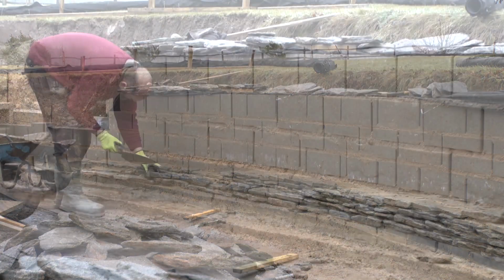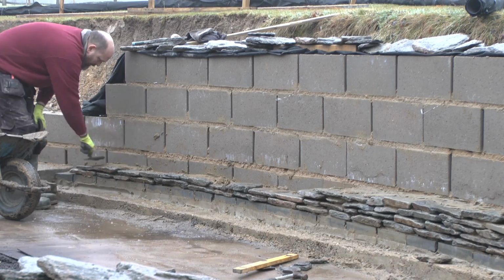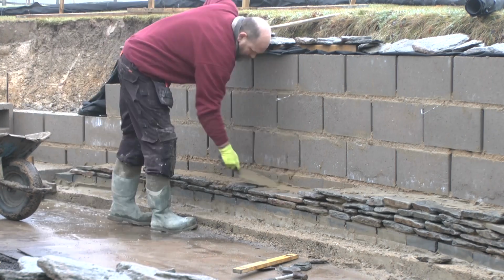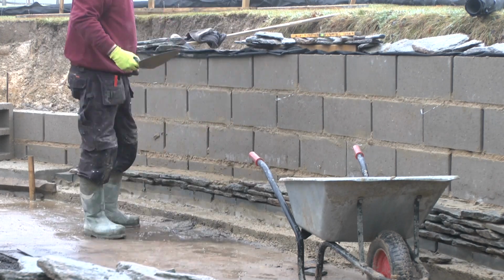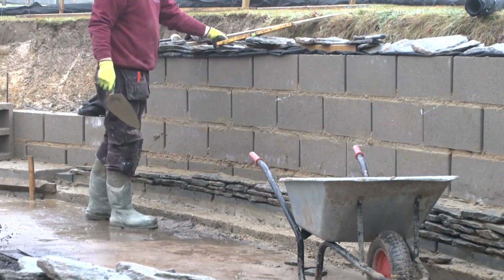We had some really deep frost on this job, so the little black tarpaulins, and you can see on top of that wall there, we actually drape them over every night to stop the frost getting into the freshly laid stuff. But there is a temperature below which we wouldn't lay.